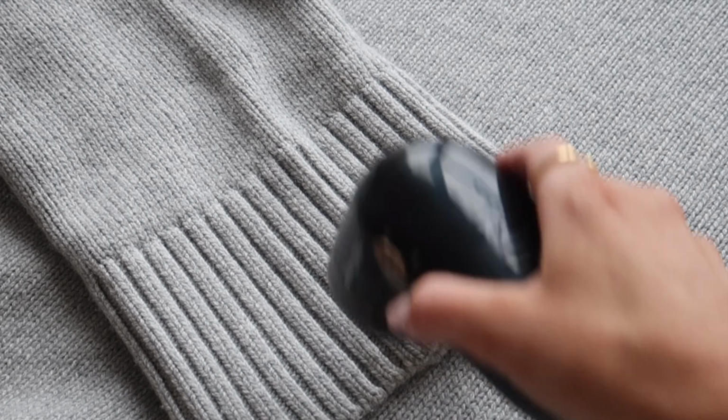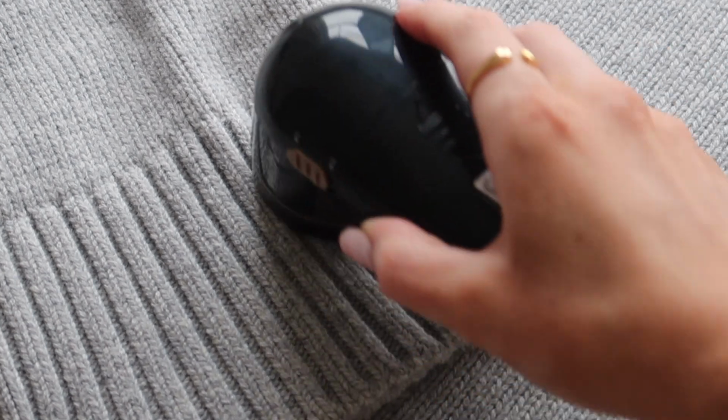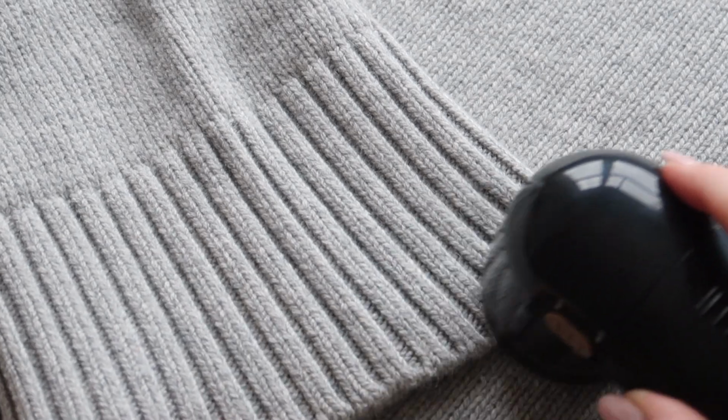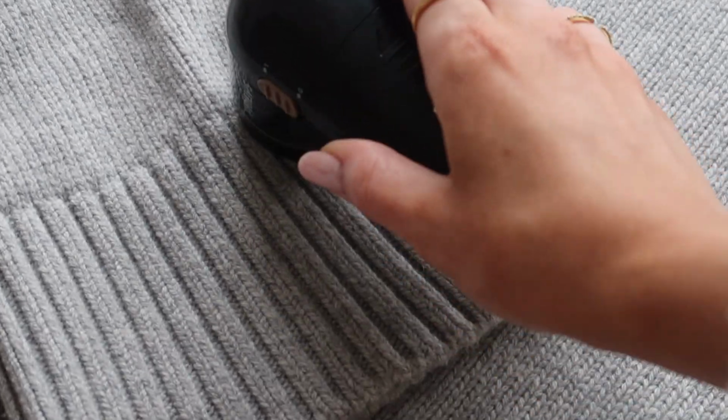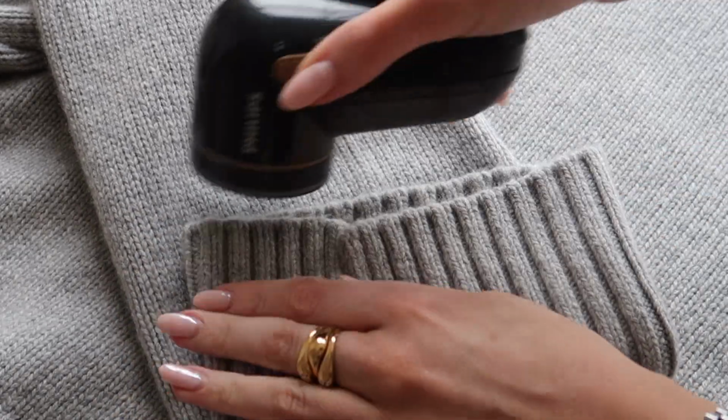But something that I got recently is this fabric shaver, and I had to share it. I don't know why I've not got one of these sooner. It is a game changer. Honestly, I've used it on all of my knitwear, wool coats, and also I've got wool pillows and cushions in my house, used it on that. Amazing. Such a great piece.